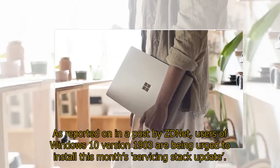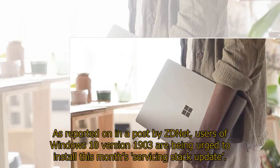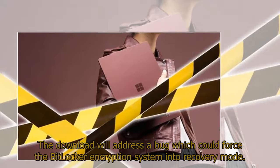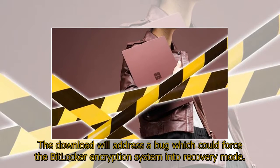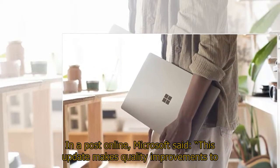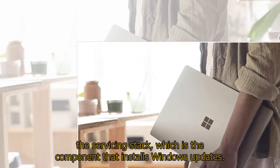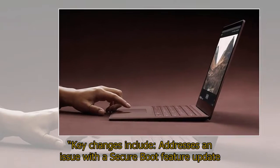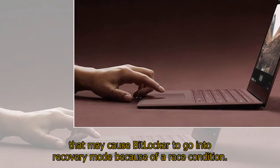As reported in a post by ZDNet, users of Windows 10 version 1903 are being urged to install this month's Servicing Stack update. The download will address a bug which could force the BitLocker encryption system into recovery mode. In a post online, Microsoft said, "This update makes quality improvements to the Servicing Stack, which is the component that installs Windows updates. Key changes include: addresses an issue with a secure boot feature update that may cause BitLocker to go into recovery mode because of a race condition.